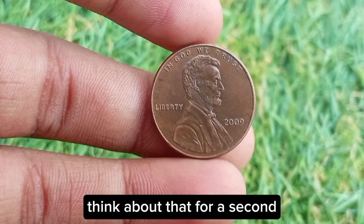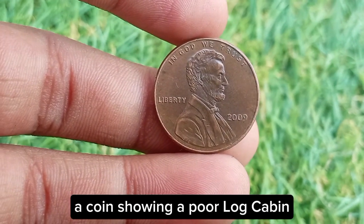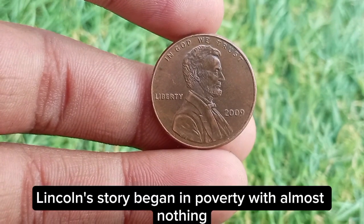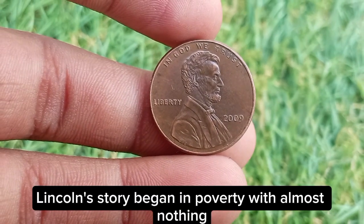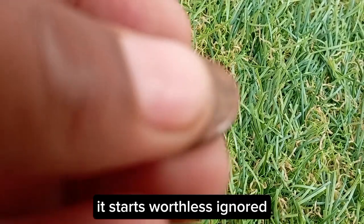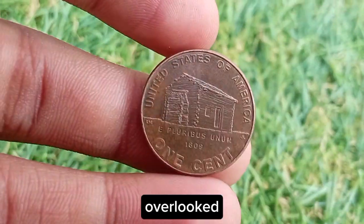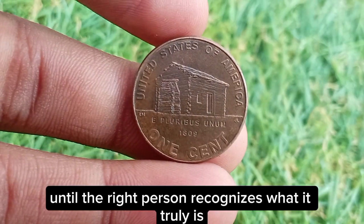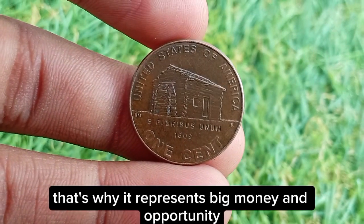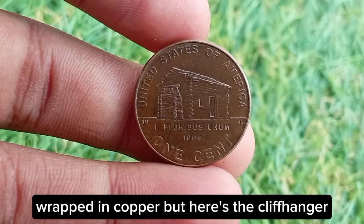Think about that for a second. A coin showing a poor log cabin, now delivering life-changing value. Lincoln's story began in poverty, with almost nothing. And somehow, this penny tells the same story. It starts worthless, ignored, overlooked, until the right person recognizes what it truly is. That's why collectors love this coin. That's why it represents big money and opportunity wrapped in copper.